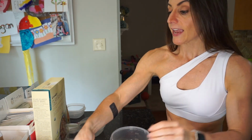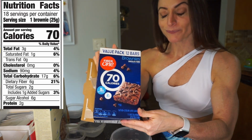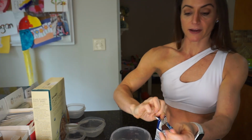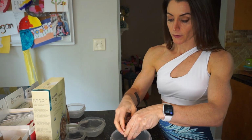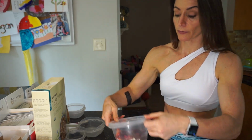Then he uses a Fiber One bar, okay? And so I'm going to use this little brownie here. Woo, there we go. And I'm just going to crumble it up. Oh my goodness, can you imagine how good this is going to be? It already looks so good.